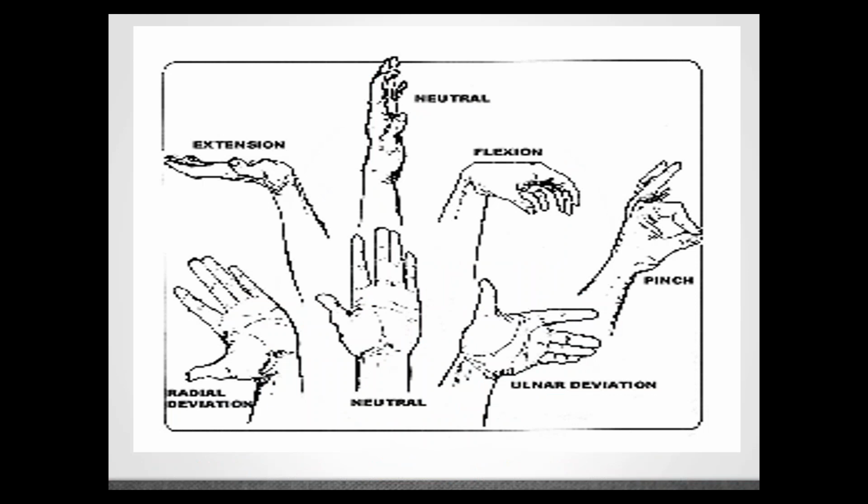I also mentioned awkward postures is another factor that we look at. I'm going to go through different body segments next and talk about what the preferred posture is and what are the ones you generally want to avoid. So we'll start with the hand and the wrist here. The middle posture, or neutral, is what we aim for. These other postures are the ones we want to avoid.